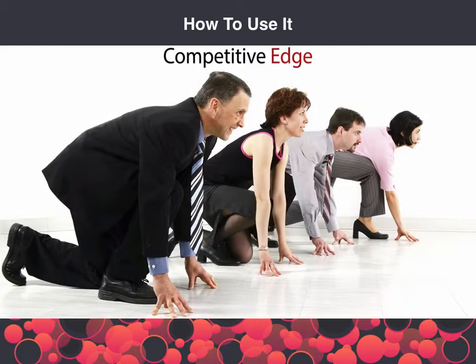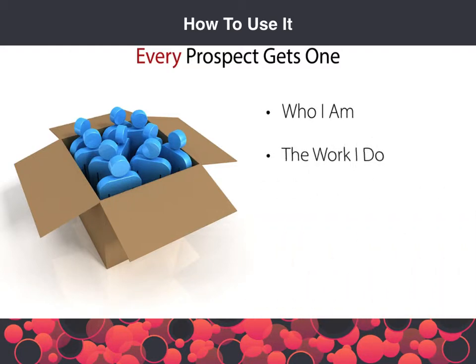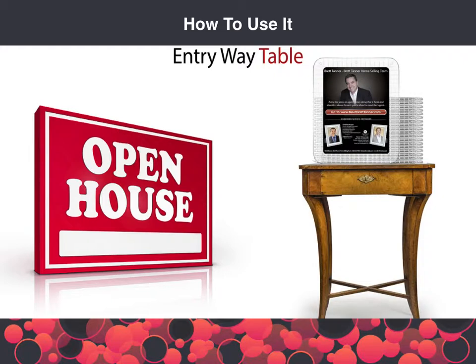Next, with prospects. I want a competitive edge. I want a multimedia business card in the hands of every prospect I'm working with to let them know more about who I am, the work I do, the kind of clients I do it with, and what makes me different. With open houses, you'll want a stack of these on the entryway table.